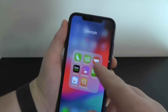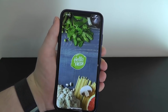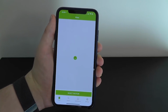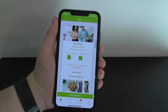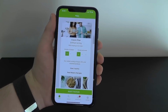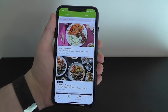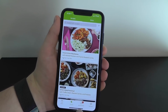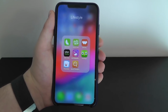Now, alternatively, you can get HelloFresh, and I personally use HelloFresh. I love them. There's other ones out there too, like Blue Apron, Plated, I believe, as well. But what this allows you to do is actually get meals shipped to you, and then you can make those meals at home. So you don't even have to go grocery shopping. You can choose the meals that you want, and then they'll automatically ship it directly to your door on ice so that you can make these meals without even ever having to leave your apartment or house.